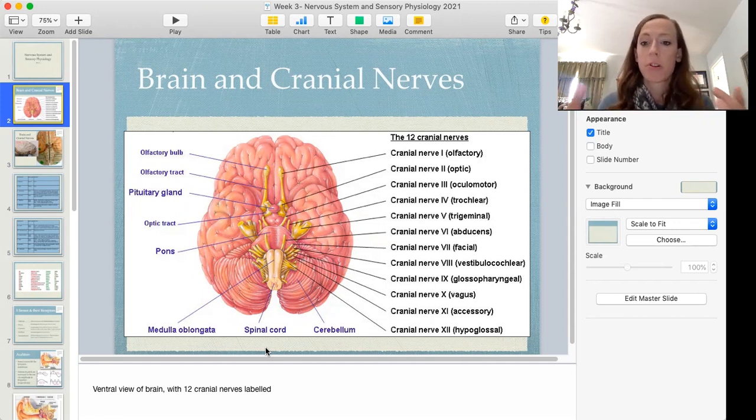Okay, so some of them are sensory nerves that allow us to take in sensory input and allow our central nervous system to process that. And then some of them are motor nerves, which allow us to respond to a stimulus. And then additionally, some of them are mixed. So some have fibers that are running towards the central nervous system as well as fibers that are running away from the nervous system. So you'll hear me describe some of them as sensory nerves and some of them as motor nerves and some of them as mixed.